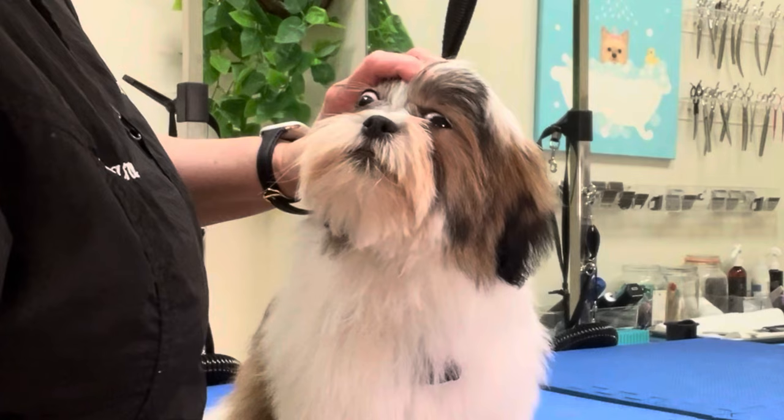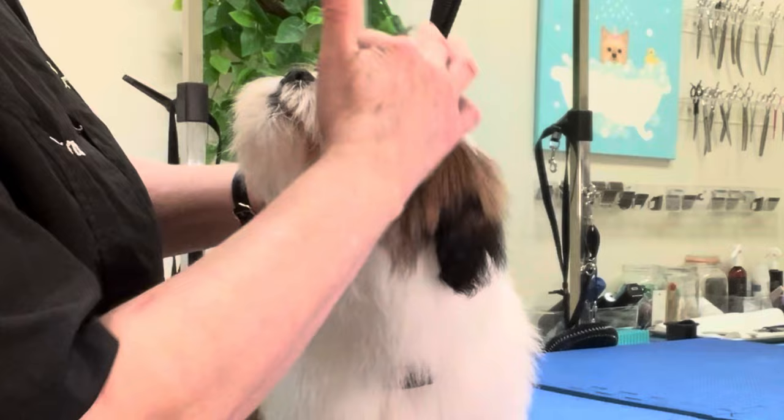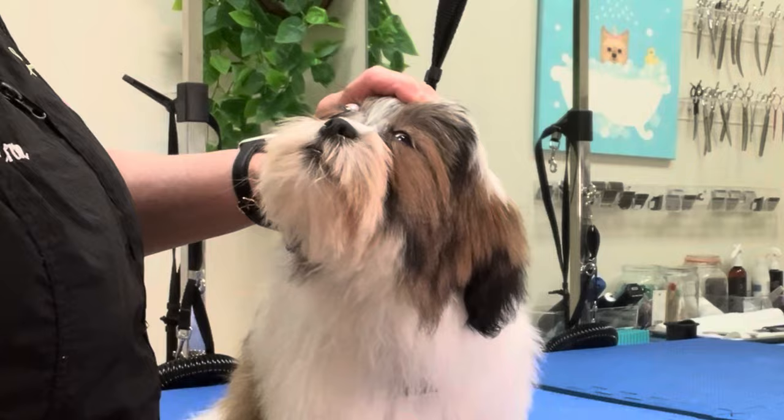If you don't like your dog's hair put up, give them bangs. But don't just let all that fall on their face. That constant irritation of the hair on the eyes can actually cause problems like dry eye on dogs, and then you've got a lifelong of problems.